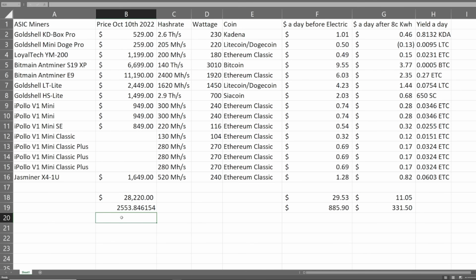Obviously this is in days, so in years, let's divide this by 365. That should give me about 7 years to theoretically ROI on $28,000 after electric. That's pretty funny to think about.